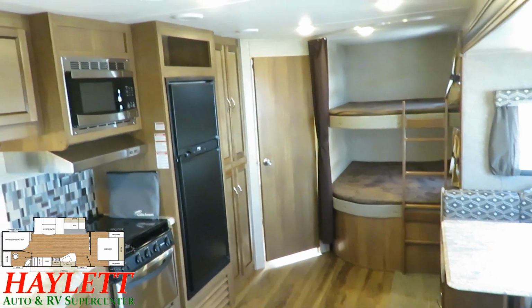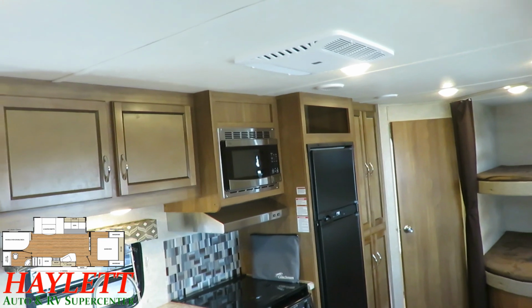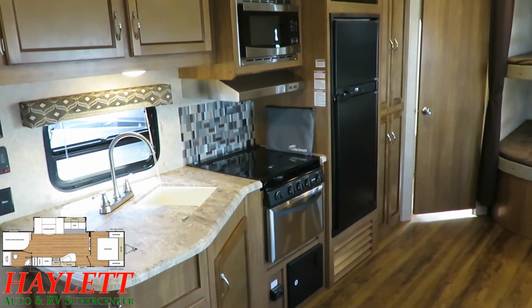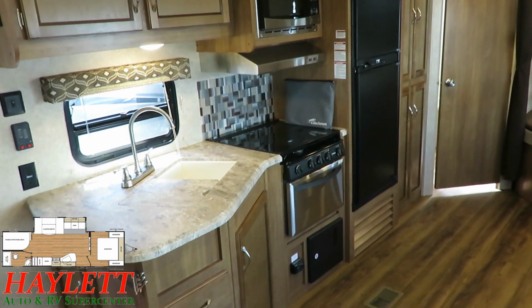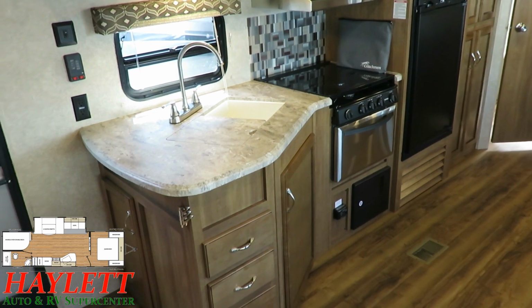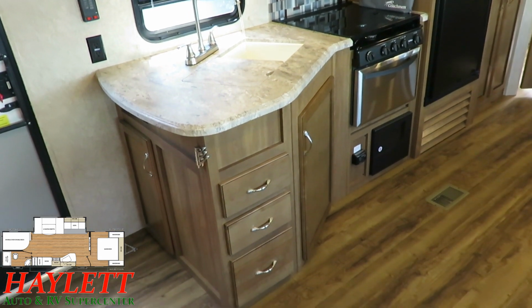We do have central air in here. We do have centralized heating in the floor as well. The taller cabinets create the ability for extra storage. And we're going to come back and look at the kitchen in a minute. But what I wanted to zoom in on here real quick is, once again, that nicer style of countertop. And with both a recessed sink and stove, this thing's actually got some pretty solid prep space going on in here.